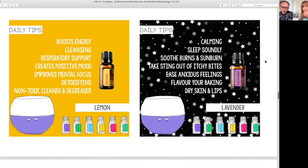But not only that, oil is obviously very strong. It's a great cleaner. So we use that blended with water in our spray bottles for degreasing and also cleansing and detoxing our bench tops with some other oils.